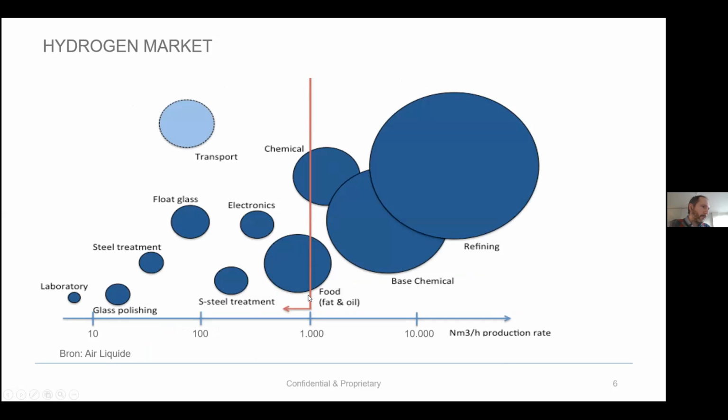Our market, this is a graph that shows, let's say, the size of the market depending on the industry size. We're always looking at the range, most likely under 1,000 cubes per hour. I could say maybe under 600 cubes per hour. The float glass is our main customer, and we're getting in contact with the steel industry for recovery. We're developing the Hy.REC for recovery of hydrogen-nitrogen from annealing of steel, and it's a kind of modification of our Hy.REC that is already operational in the float glass industry.